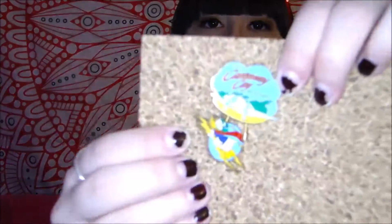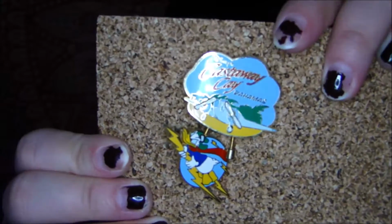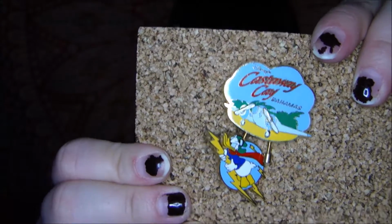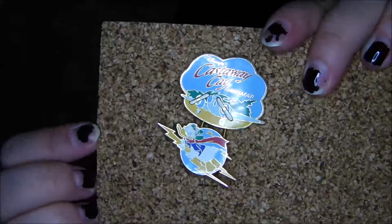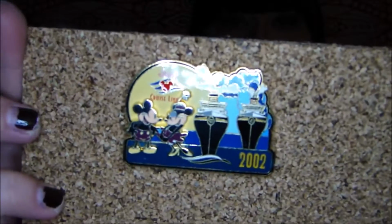But next up I have this Castaway Key pin that I got at Disney's Private Island of Castaway Key. It's a little broken. I'm not really sure how it broke, but this next one is a Disney Cruise Line pin from 2002.